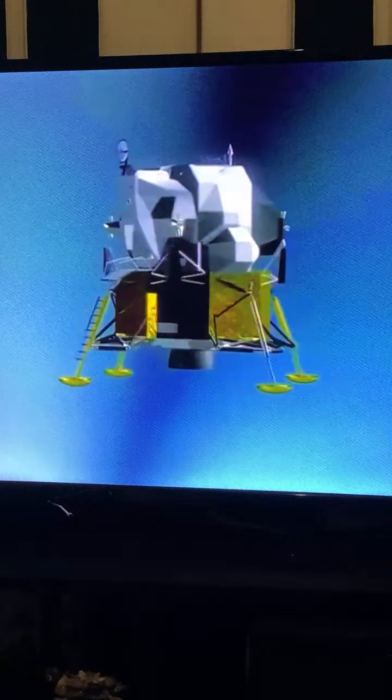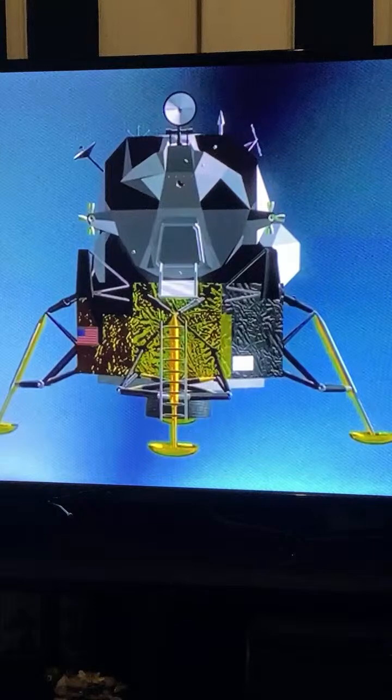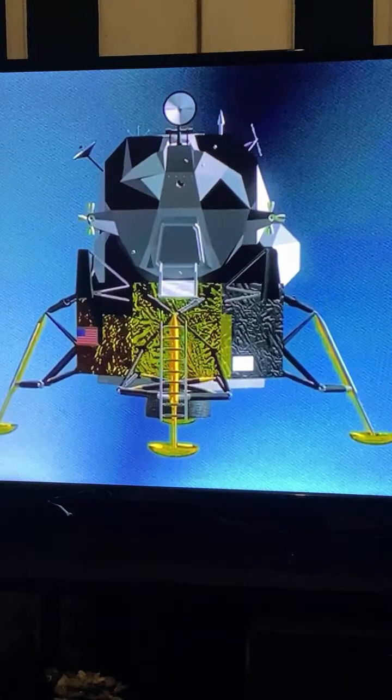The lunar module was designed to fly 2 astronauts down to the moon's surface, while the 3rd astronaut stayed in lunar orbit in the command service module. Therefore, the lunar module had its own independent life support and power systems necessary to support the 2 men while they explored the moon.